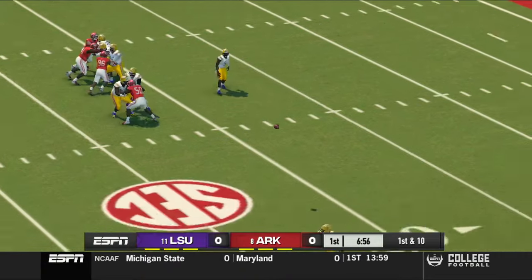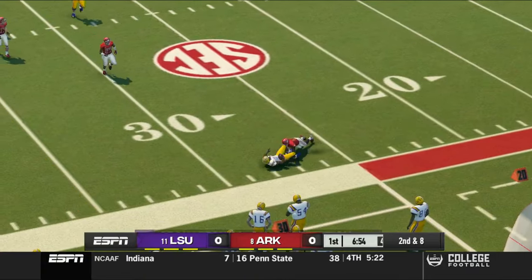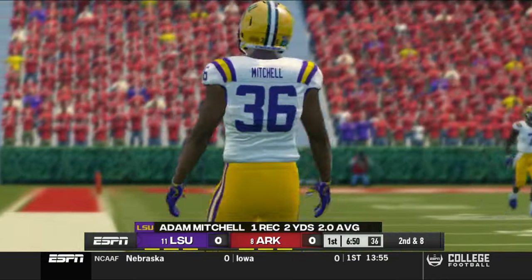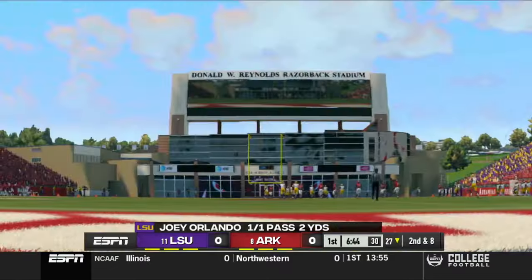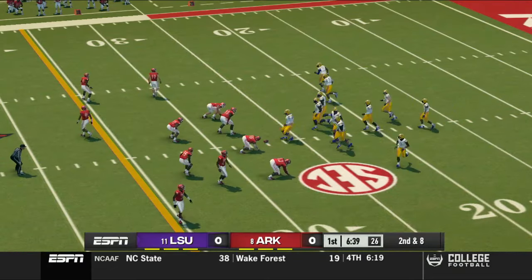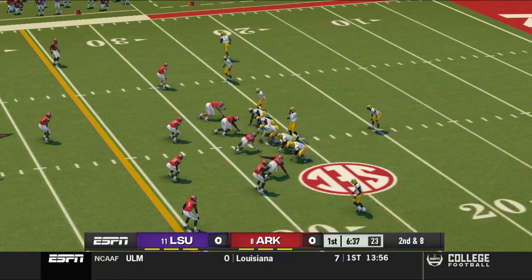Play action. Here's the throw, and I don't think he got anything on that. He didn't have much of a chance on that play. Boy, this defense has a lot of speed. They're all over him by the time he caught the ball. From their own 27-yard line, it's second down.